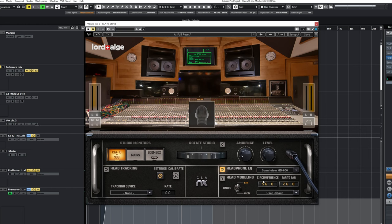So this is literally the information I used for my head. I measured the circumference of my head and the ear-to-ear distance and put that in here. Make sure you do that. That's important. And I just used the CLA 10 plus sub for all of my monitoring. For fun, I checked it on the boombox, and also these mains up here, when I was referencing, but the majority of the master came from this studio monitor selection.